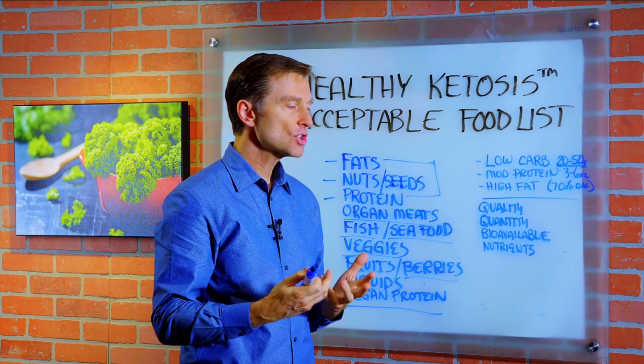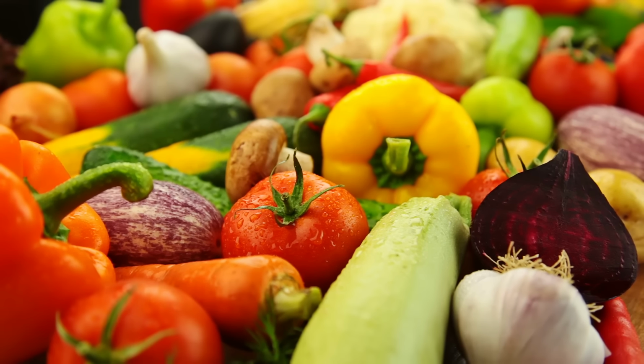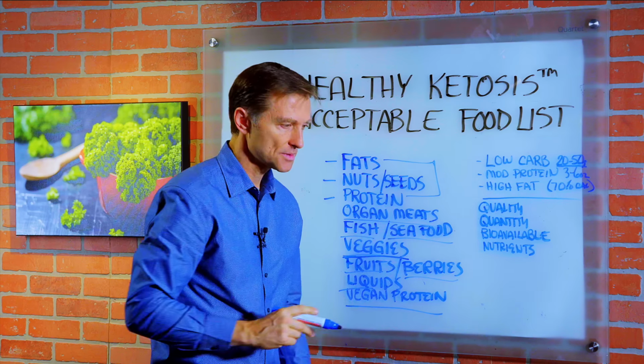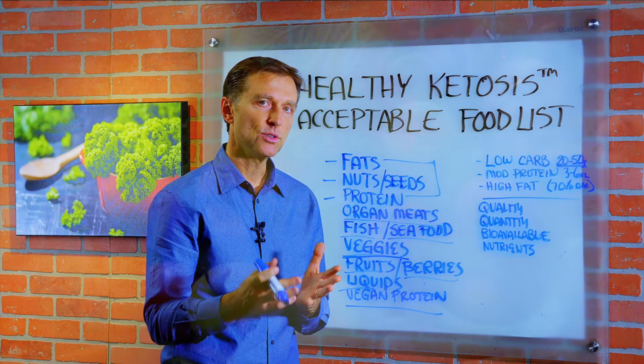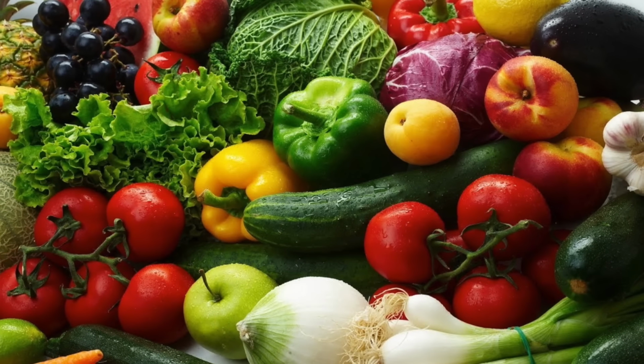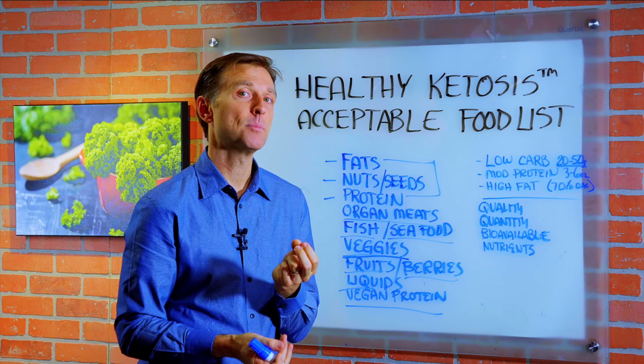Now, as far as vegetables go, I'm not counting the vegetables in this equation. That's extra. When you consume vegetables, people want to know, is it going to be raw? Is it going to be cooked? I'm going to recommend you do half and half. Now, when I recommend vegetables, I usually recommend 7 to 10 cups, but I'm not recommending 10 cups of Brussels sprouts, for example.